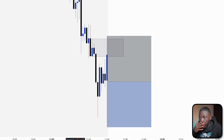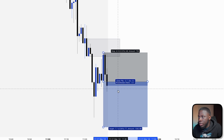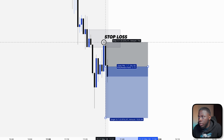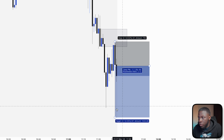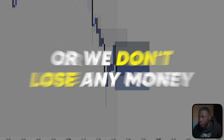The entry is simply when they do decide to break or go past one candle. So we can see that in this case, they did give us our entry. Price went past this black candle right here. Stop loss would have been right up here. And now in this case, first of all, I'm looking for my 1 to 1 just to make sure that, okay, at least we secure something or we don't lose any money.